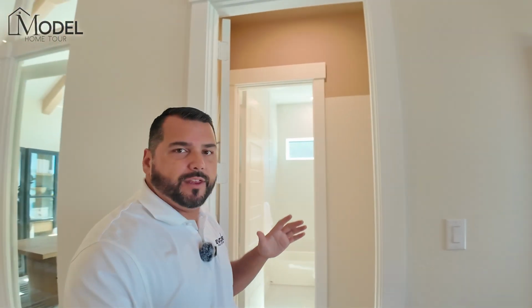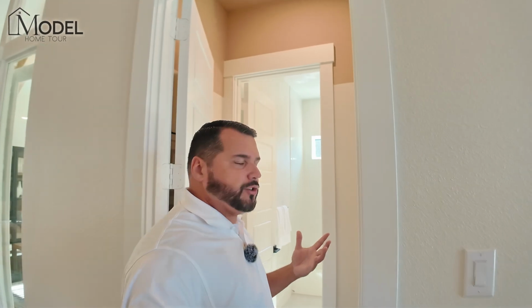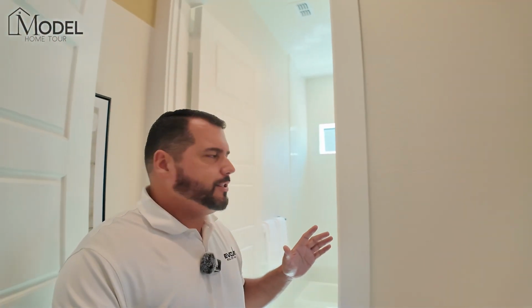So really, you know, that grandness of an entrance. And up front here, you've got one of your multiple bedrooms on the main level. Very unique floor plan. So we've got an ensuite. By the way, every bedroom with this builder for this plan is an ensuite.